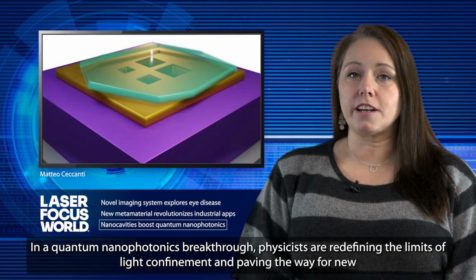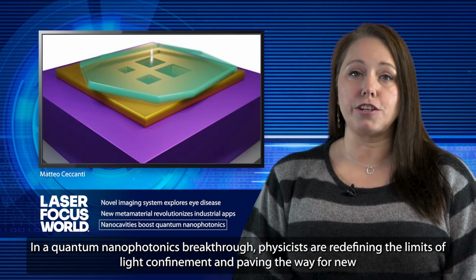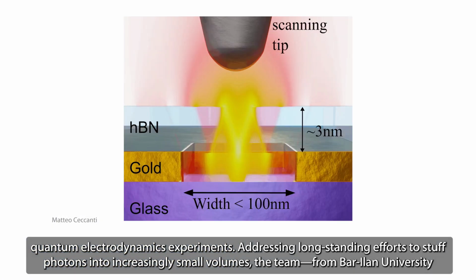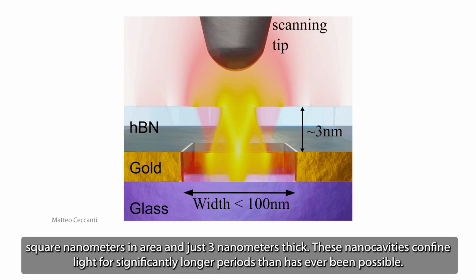In a quantum nanophotonics breakthrough, physicists are redefining the limits of light confinement and paving the way for new quantum electrodynamics experiments. Addressing long-standing efforts to stuff photons into increasingly small volumes, the team, from Bar-Ilan University in Israel and the Institute for Photonic Sciences in Spain, has developed polaritonic nanocavities that have a sub-wavelength volume, which is smaller than 100 by 100 square nanometers in area and just 3 nanometers thick. These nanocavities confine light for significantly longer periods than has ever been possible.